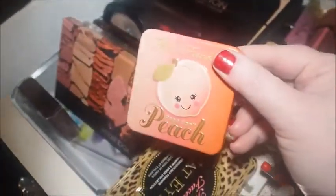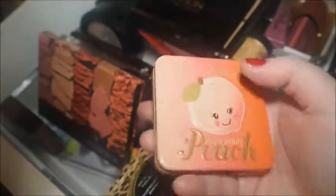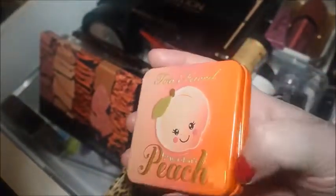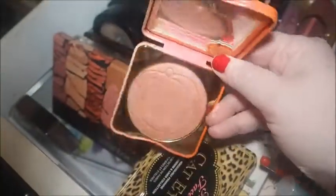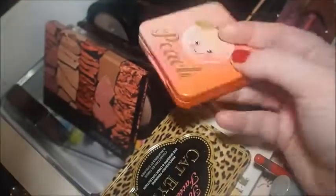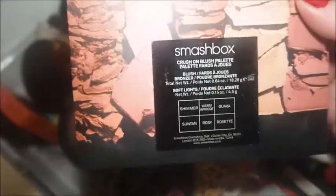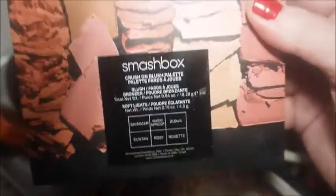I've got this on today. I've not worn this in forever, sorry. It's a Too Faced Papa Don't Peach, and again it's a peach tone blush with golden highlights. You can definitely see a theme. Love that. And then we've got this Smashbox palette that I've pulled, and this one is the Crush On Blush palette. If you can see that.